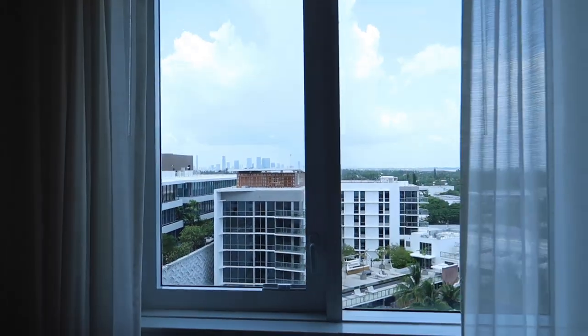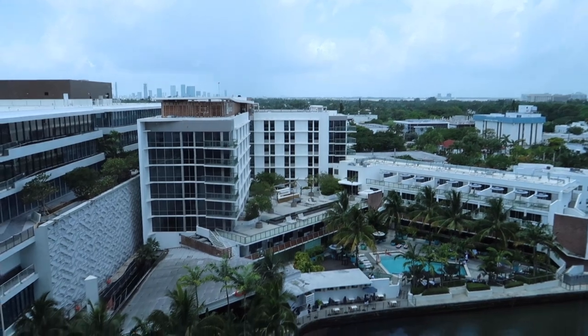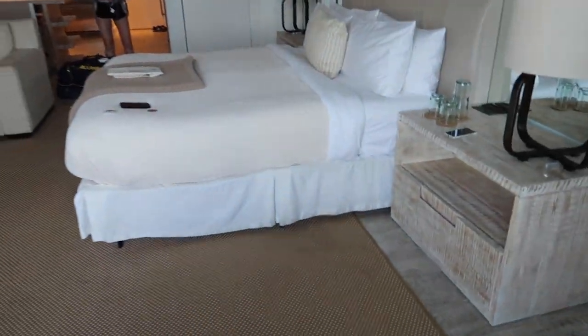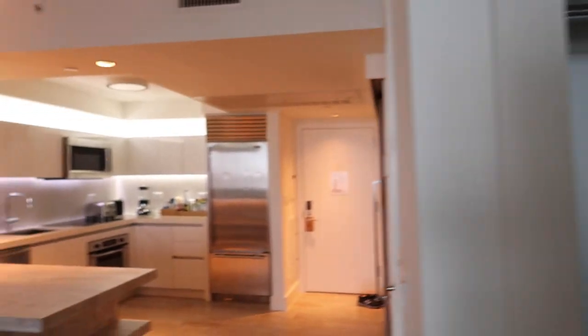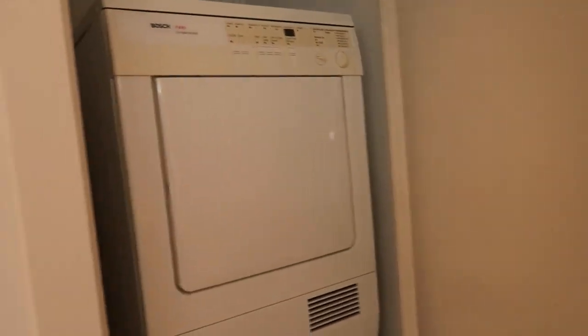and then this is our view, I guess it's of the hotel across, but yeah, that's our view. And then we have the bed and nightstands. And then this is the closet, pretty big, plenty of room. And then I'll show you guys. Oh, we even have a washer dryer, which is interesting. Not that we're gonna use that. Sort of like an apartment.